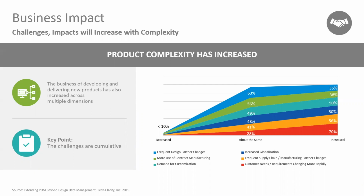Manufacturing products has also gotten more dynamic. Over 1/3 have increased contract manufacturing, but more telling is that the majority have experienced more dynamic supply chains. 56% say they have more frequent supply chain or manufacturing partner changes. Half of them have seen a continued increase in globalization and the demand for customization.